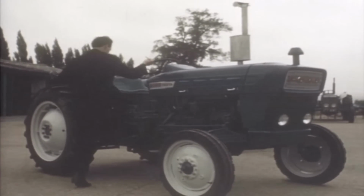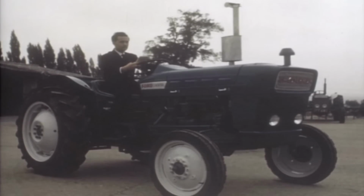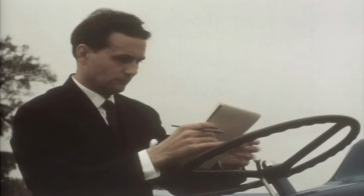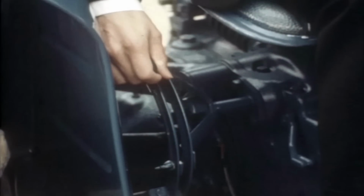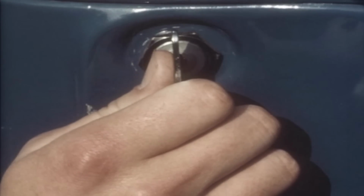Let's get up. You can certainly swing easily onto this machine. That's a useful phrase, I must remember it. 6-speed transmission with all controls readily to hand. And wide, no-gap speed range. Fully live, single-lever operated hydraulics. Safety starter, that's on all models. You can't switch on unless you're in neutral.